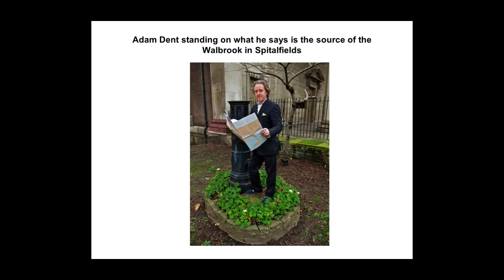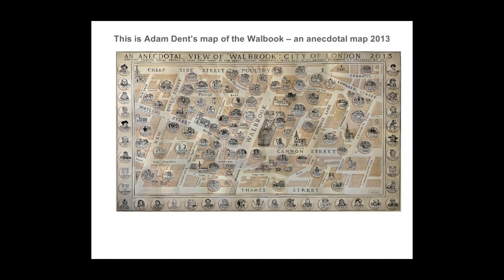Then there's another version. Now this chap, Alan Dent, standing on what he says is the source of the Walbrook in Spitalfields. Here he is, and his map of the Walbrook, which he calls an anecdotal map, that he did in 2013. But those wiser than me think that actually the most likely source for it is the lost Holy Well, a sacred spring with the priory of St John the Baptist.